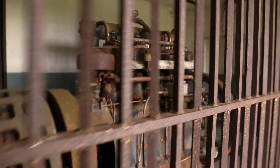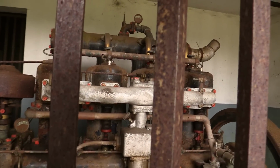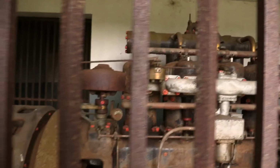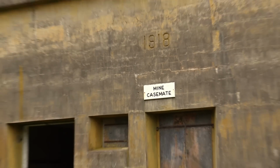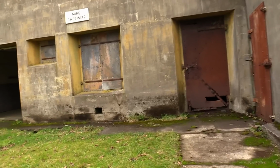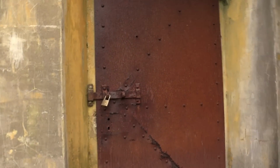Now, I'm not an expert, but to me this doesn't look like a steam engine. It's definitely gas. So, yeah, be curious to know if anybody knows. So I'm guessing this is where they used to keep the landmines. This door's locked, so obviously still fully stocked.